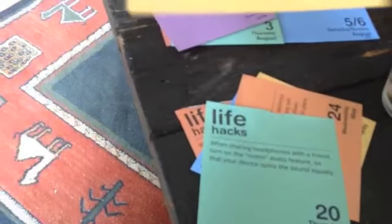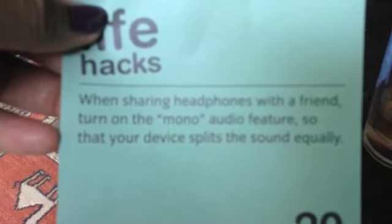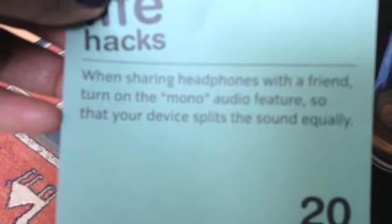And this one, wrap rubber bands around the ends of your hangers so your clothes won't slip off. I didn't know this: when sharing headphones with a friend, turn on the mono audio feature so the device splits the sound equally. That's cool.